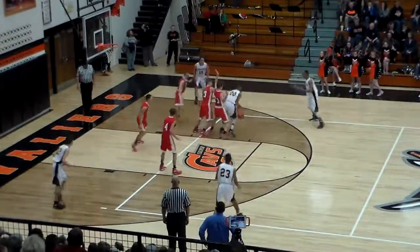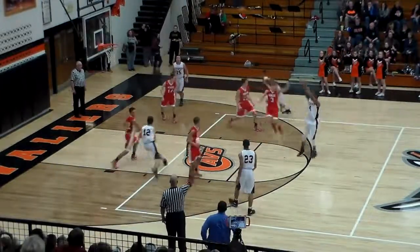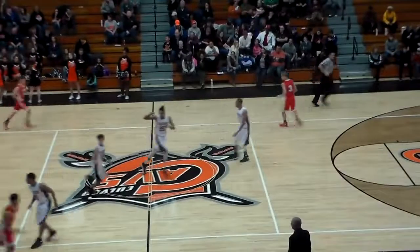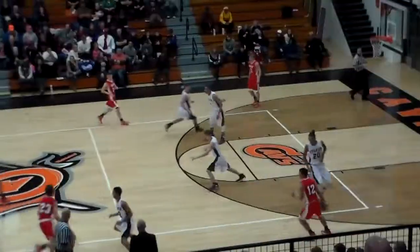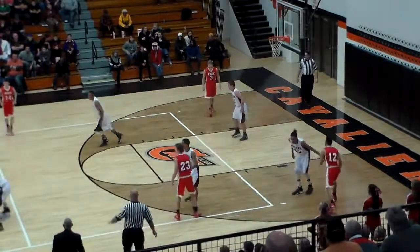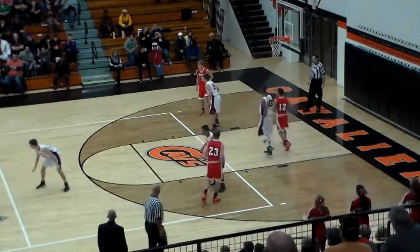And here is Carnegie. Drops the ball, picks it up. Here's a three that will not go down. Rebound comes out of there to Kruger. Up the other way, here is Broker. Driving, pulls it back now to Cade Kruger. Off it goes to Code.